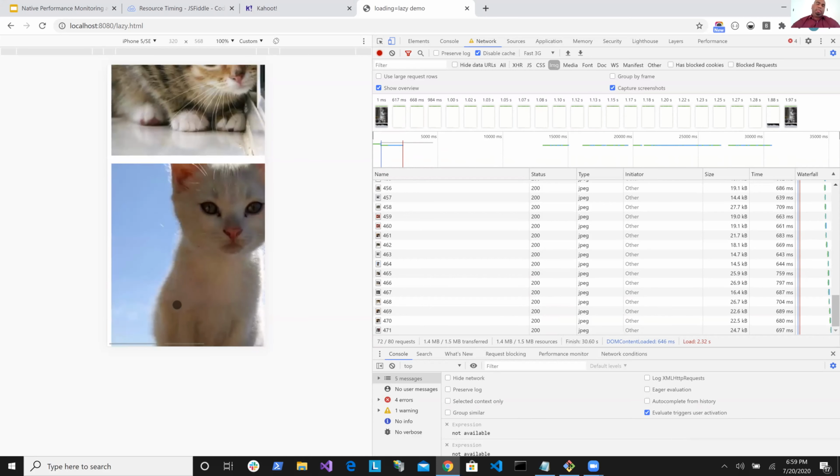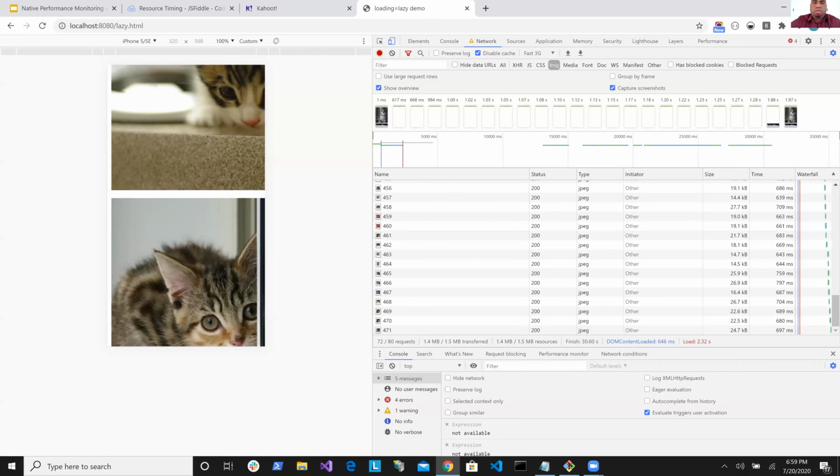So what's happening here? The browser is actually setting a threshold. You don't have access to the threshold. You don't know what it is. I think some people have done experiments to kind of guess what it is. I think on Chrome, it's about 5,000 pixels from the top of the viewport, I'm guessing. Again, it's a guess from experimentation, and they might change it.